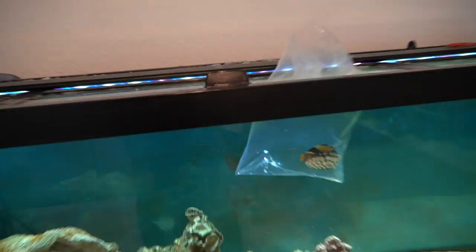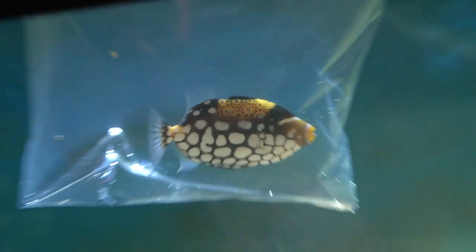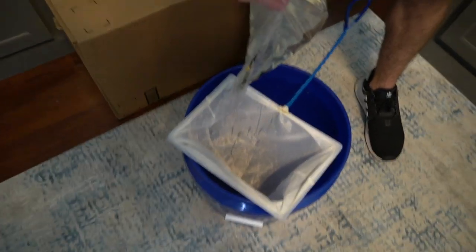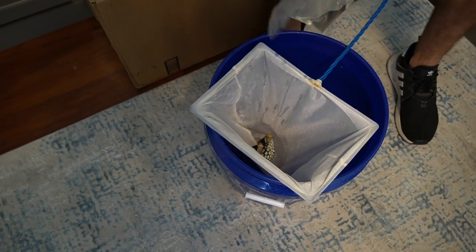Okay, guys, this trigger, look how beautiful. Dude, he's ripping that thing up, bro. Yeah, he was ripping it. Look how beautiful this guy is. Guys, here we go. Mr. Trigg's done acclimating. There he is.